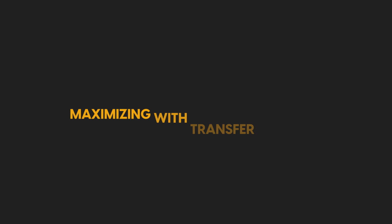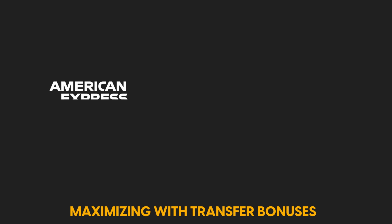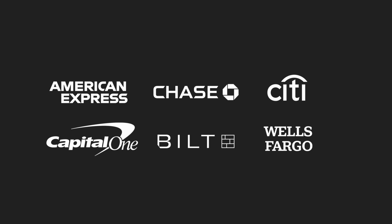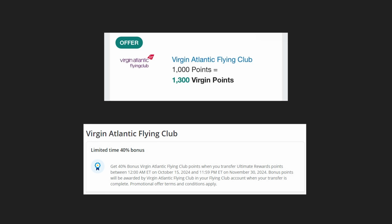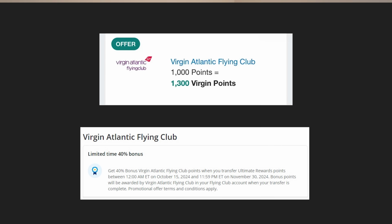One of the best things about Virgin Atlantic is that they partner virtually with every credit card program: American Express, Chase, Citi, Capital One, and even Bilt and Wells Fargo. So you can transfer those credit card points over to Virgin Atlantic. Even better, these programs frequently offer transfer bonuses to Virgin Atlantic ranging from 20%, 25% to 30% extra when you transfer your credit card points over to Virgin Atlantic.